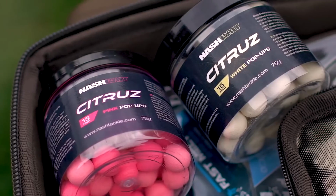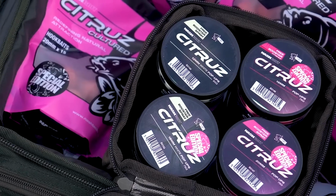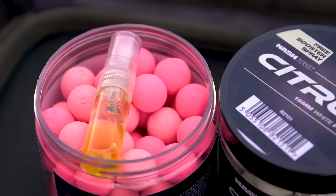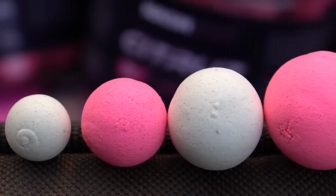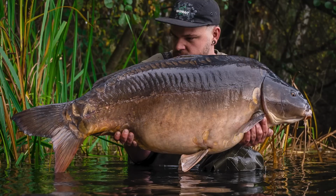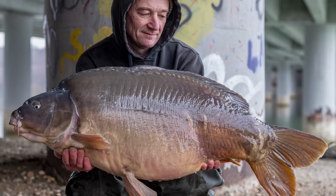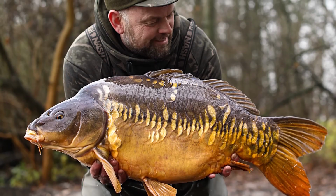It meant I no longer had to take with me Tutti Frutti and amber strawberry and some peach and some pineapples and constantly not really know which one to use in which situation, because I'd been reassured by Gary and by Keith, and most importantly, a good couple of years worth of catch reports that were flooding across my emails of just how effective this new citrus was.